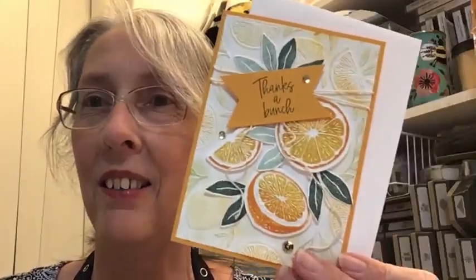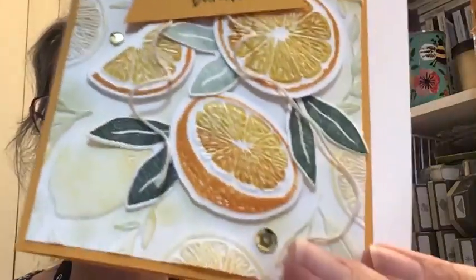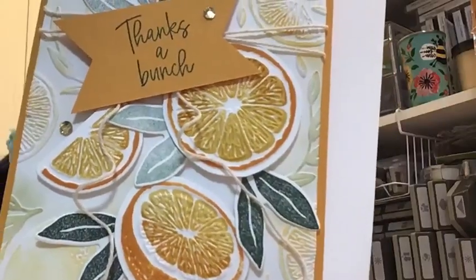So I've got some new Sweet Citrus cards. These are my thank you cards for my customers in January. Beautiful set, look at that. Absolutely gorgeous.